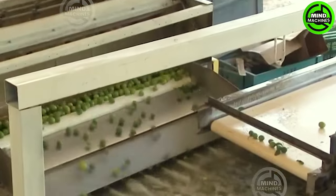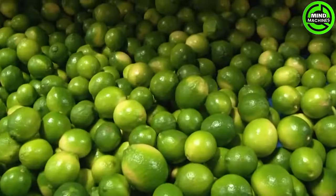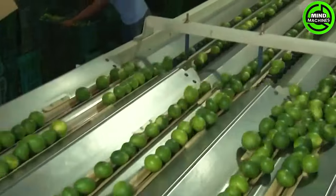Introducing the CIU fruit sorting machine, equipped with the capability to categorize fruits based on weight, color, size, or defects according to customer specifications.